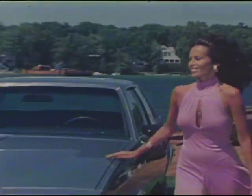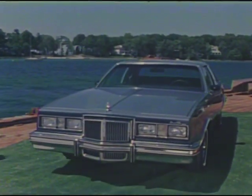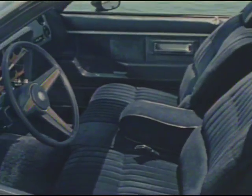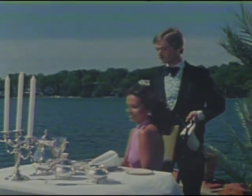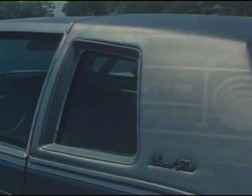Pontiac's ultimate in an elegant personal car, the Grand Prix LJ, has rich trim and added acoustical insulation. This superbly comfortable 60-40 split notchback seat is available in both the LJ and Grand Prix SJ. As you see, comfort can be beautiful. And you can enhance the luxury of your Grand Prix from a wide range of available equipment, such as smartly trimmed vinyl tops and formal rear quarter windows, which boldly state your personal preferences.